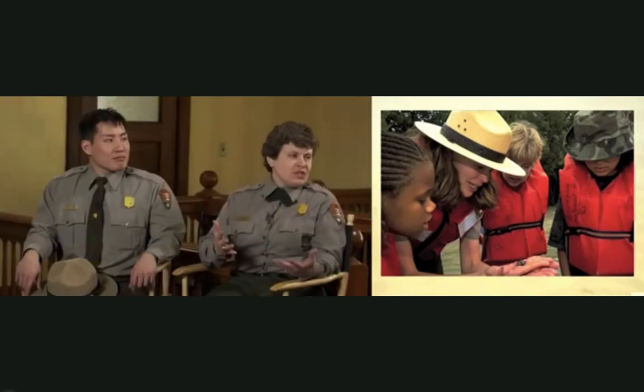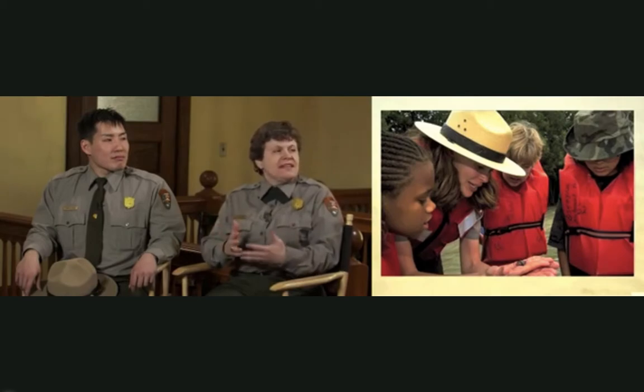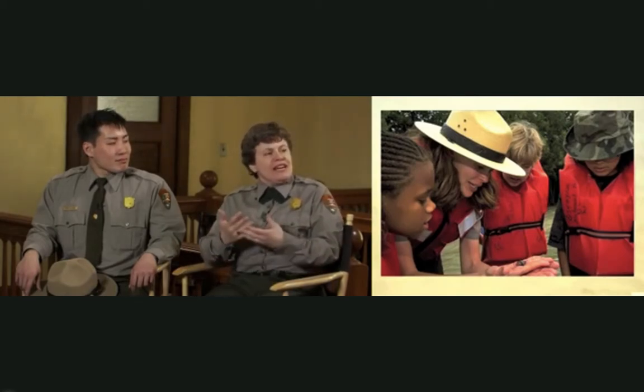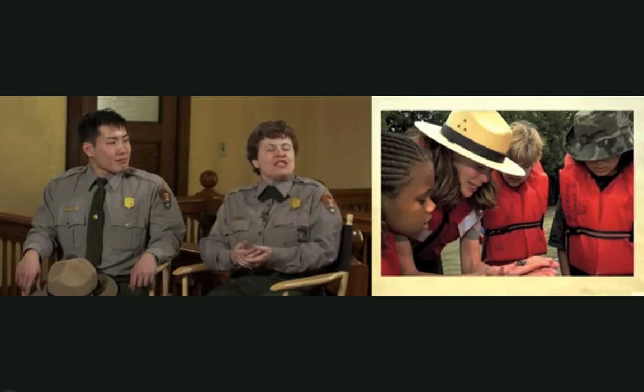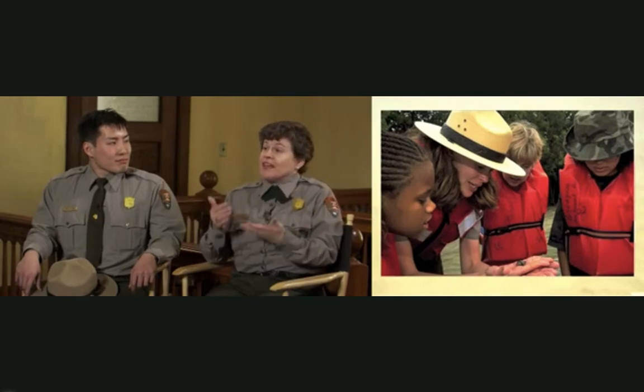Well, the mission of the National Park Service is to preserve and protect those very special places that are unique. They make up our cultural and historical heritage and embrace our natural wonders. So we want to take care of these places, and as park rangers, we also want to invite everyone to come out and personally visit them and experience them themselves.